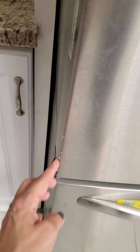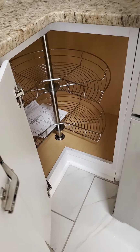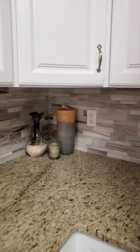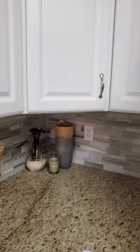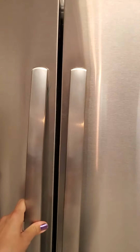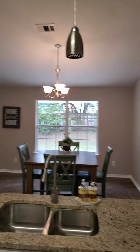And then we were talking about how you open up this cabinet. So you can kind of see that this has already gotten a little bit of a ding here because it doesn't catch, but you do just have to make sure you push it in. Here's a close up on the backsplash. And they did a really nice job with all the fixtures and colors and everything.